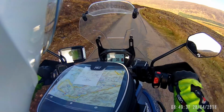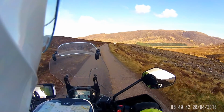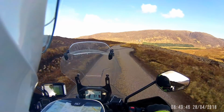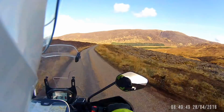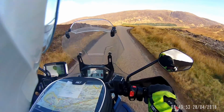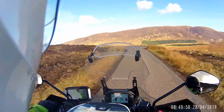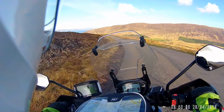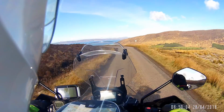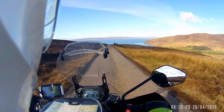So what are we? Only just 1.75 miles out of Applecross itself now. We're going to stop and have a coffee. And then we'll continue the journey on to Ullapool. Still got a range of 211 miles according to the computer, so I don't think we need to fill up with fuel at Applecross.